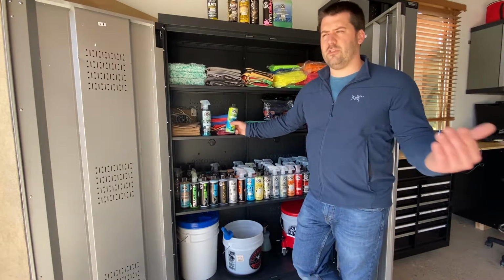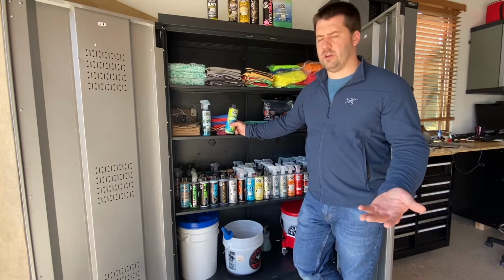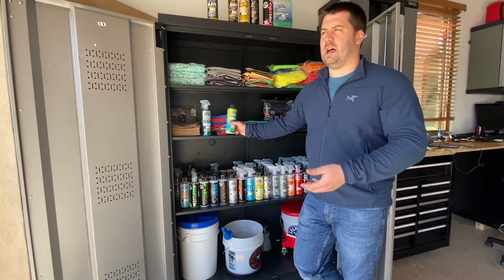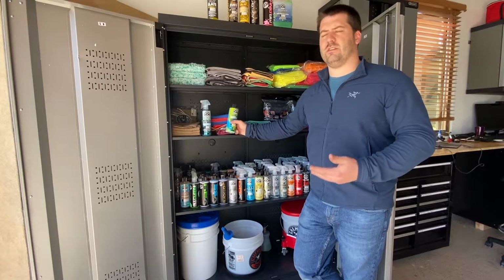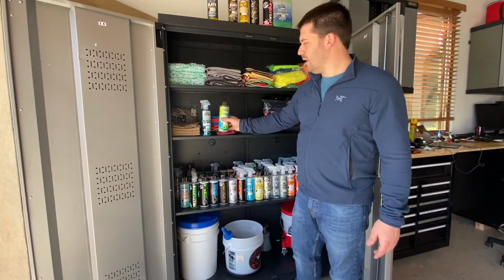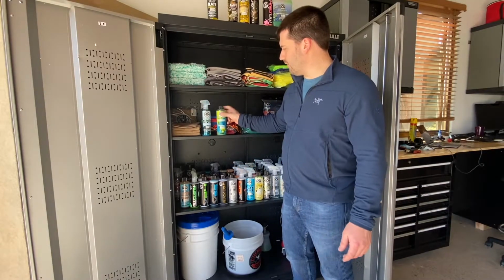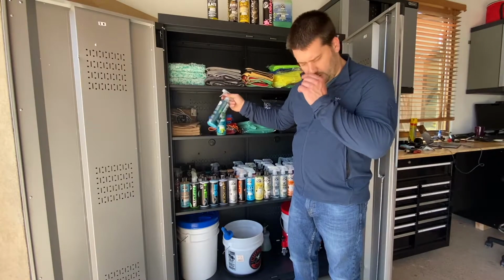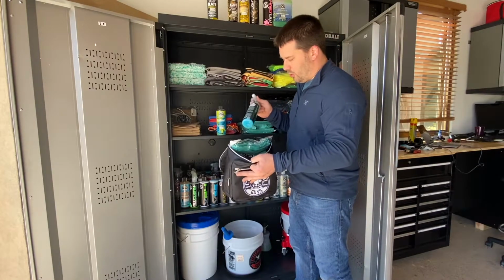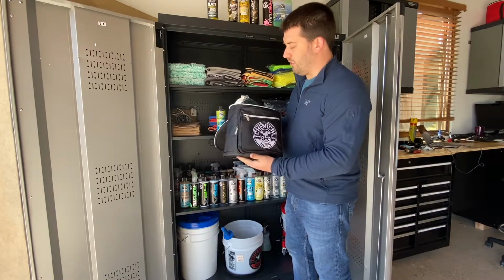Like, the car comes home and it's got poop on it, berries on it, something like that. Something dropped on it and left a mess on one portion of the car, and I don't have the time, or I don't want to wash the entire car from start to finish right now, which is an hour-long process, where this can be 5 minutes. I've got a spray bottle here that's mixed with concentrate, and then I keep one in my car in this Chemical Guys go bag of sorts. So this generally sits in my trunk, and I do like this bag a lot.